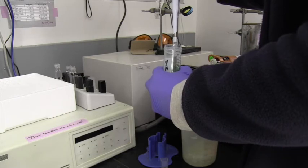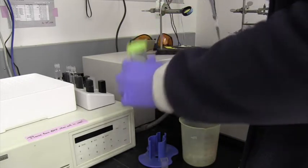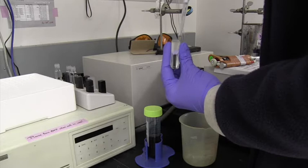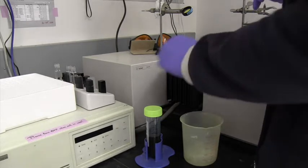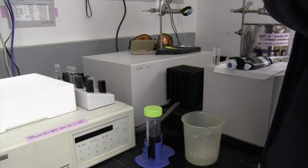a Bradford assay. The Bradford assay is a colorimetric assay, which means that it changes color after it reacts with a certain chemical. And in our case, those are the amino acids in a protein. So first I'm measuring the baseline color of the Bradford solution, which you can see is this brownish color. And that is going to give us the background value so that we can subtract it out after we measure the sample.